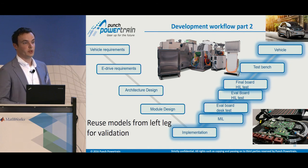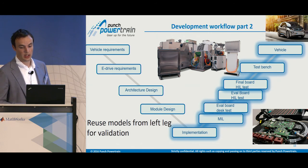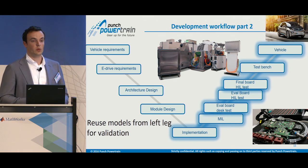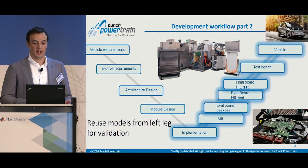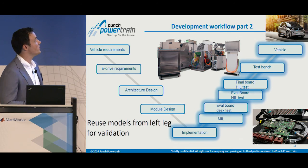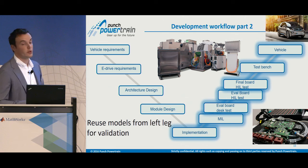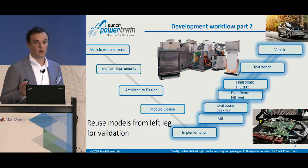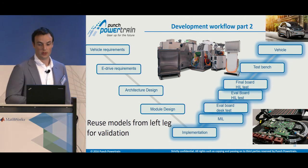At first, we also used the hill with the development board because the final hardware was still being produced by the other partner. And due to the fact that we could already do a really in-depth validation of the software, we needed a very short time when the final hardware was produced on the hill to validate it before we could go to the test bench. It's a similar story as FinTech told you before the break.